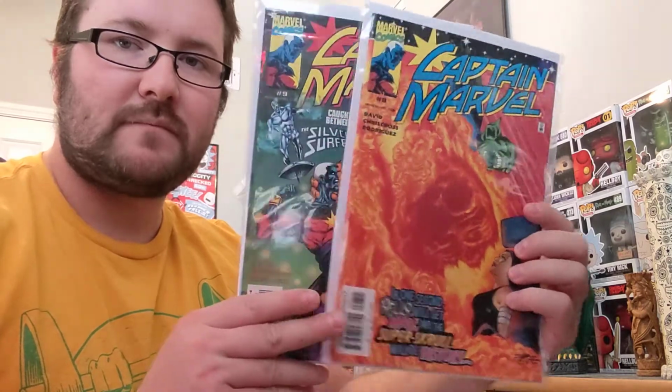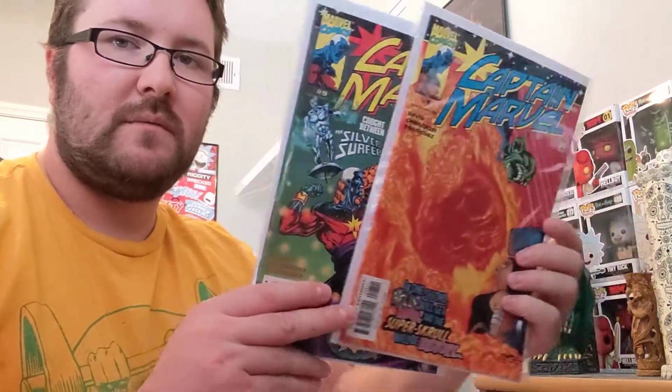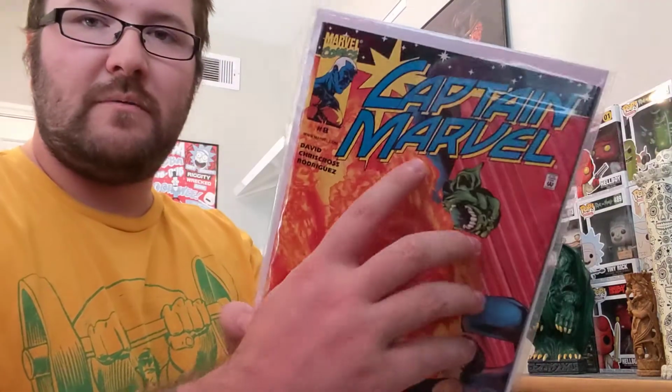So there's some pretty awesome books in here. Like there's a couple in here with the Super Scroll. So that's pretty sweet. I don't really know a whole bunch about Captain Marvel. This is before Carol Danvers took over. But this particular run, it just looks cool. It's very much late 90s, 2000s. It's got that really interesting Captain Marvel logo, how it looks up here. But I've got almost complete total runs here.